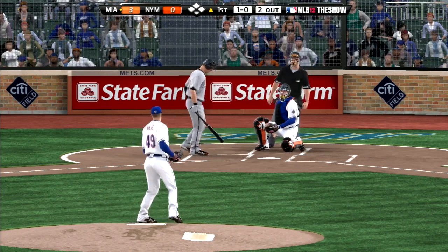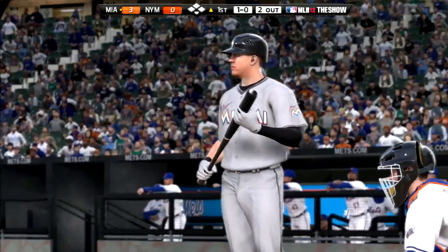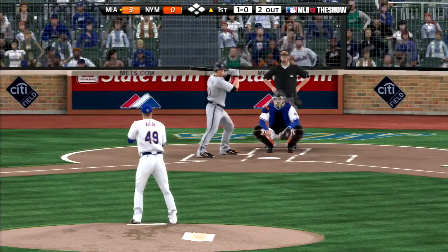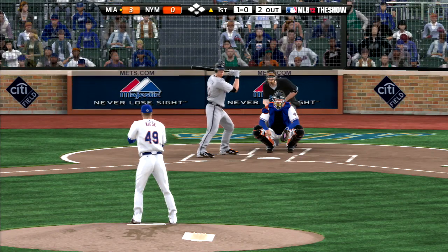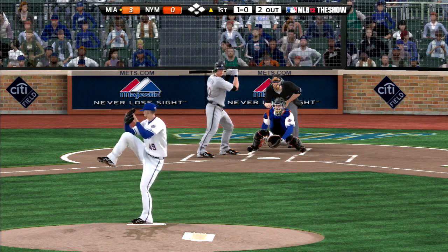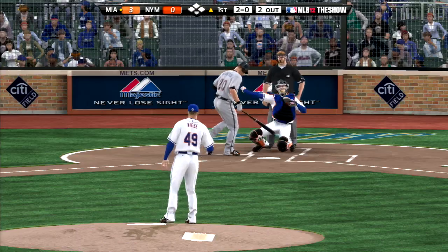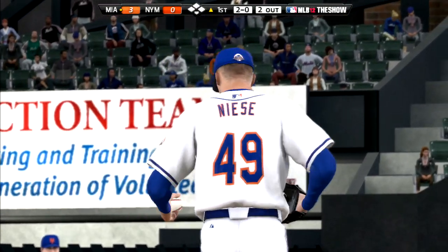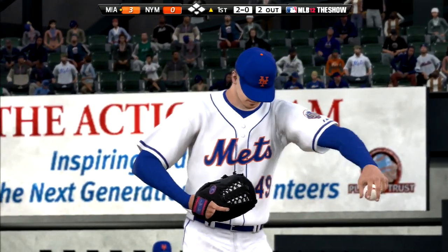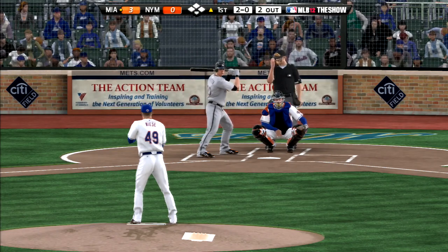First offering to him stays upstairs. It's a ball and no strikes. The next pitch. And he won't bite at that one either. It's 2-0. Two out, nobody on.